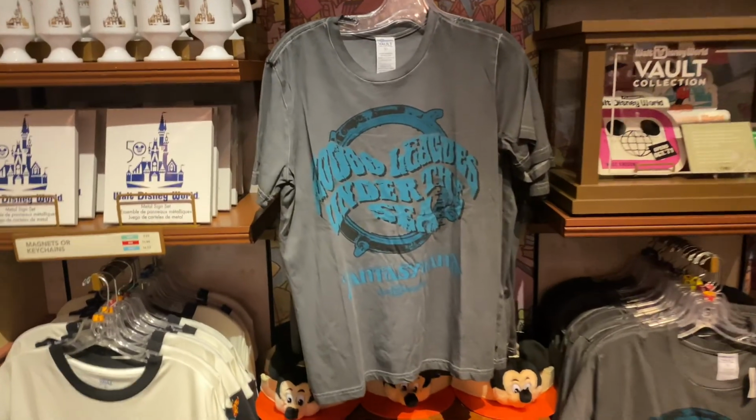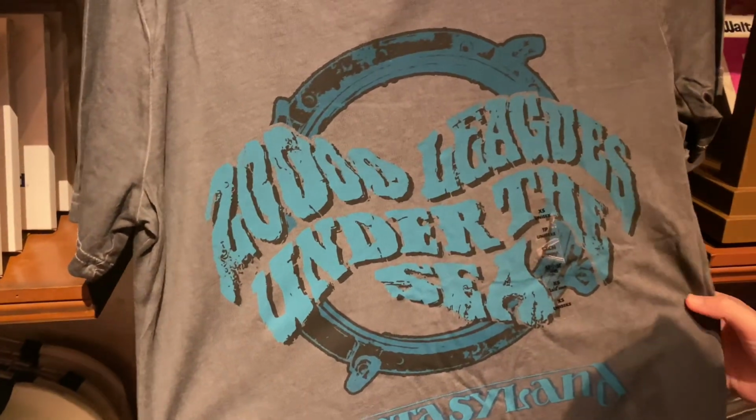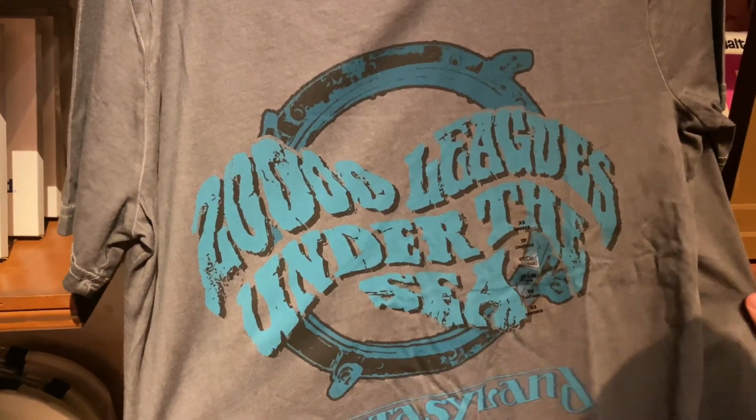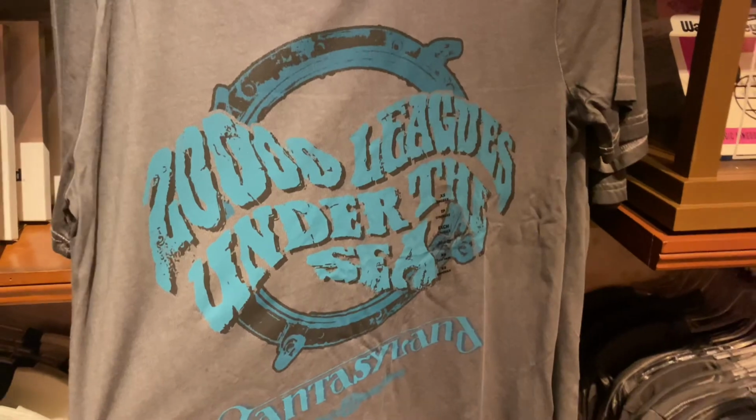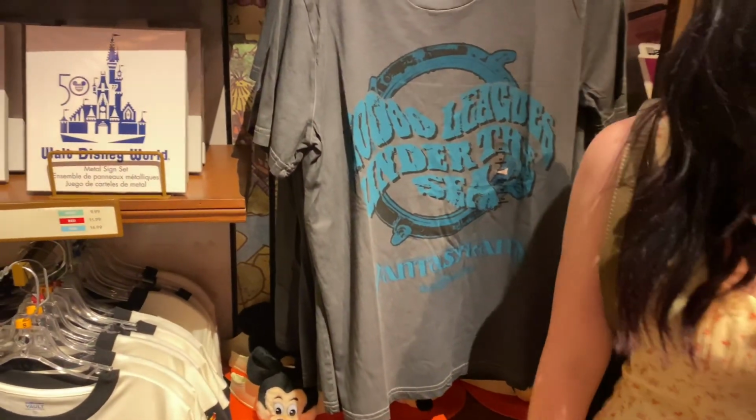I do really enjoy this 20,000 Leagues Under the Sea shirt. At some point, I am going to have to pick this up because I'm very sad that I never got to go on the attraction. It is still in Tokyo DisneySea, but it's a different version of it than what we once had. But this shirt is going to come out to, if I can grab a little price tag, $36.99.